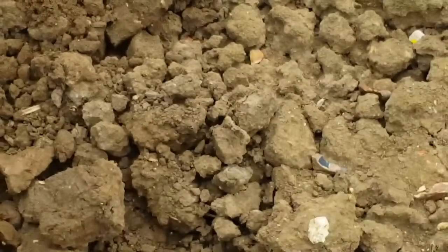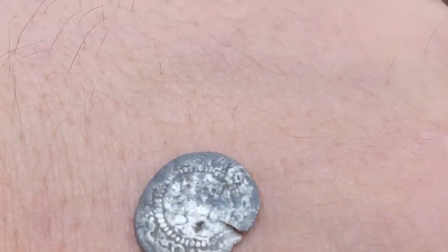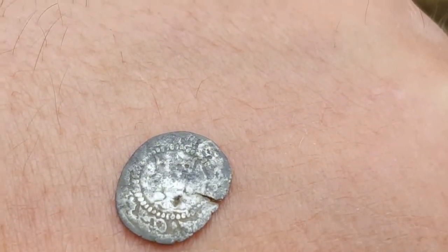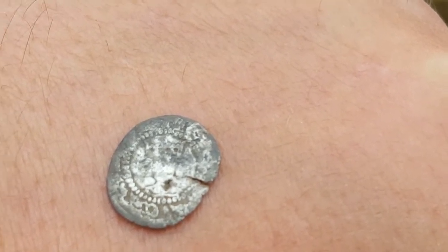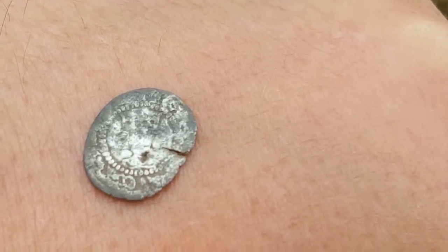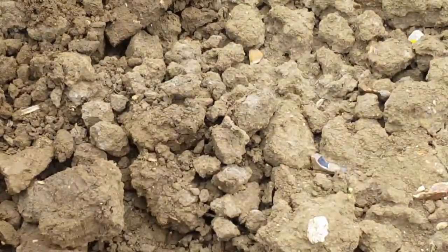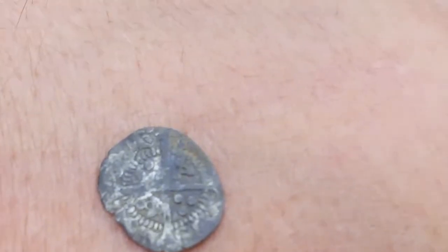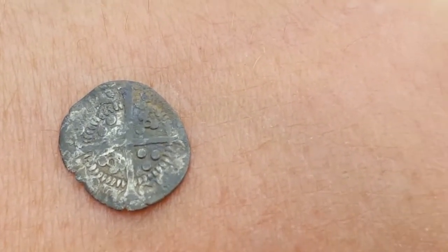Let's see if I can. That's the way around it should be. You can just make out the top of the crown in the centre of the coin there, and just make out the hair coming down either side. But I would guess pretty much that that is an Edward first. Isn't that lovely? Anyway, let's carry on.